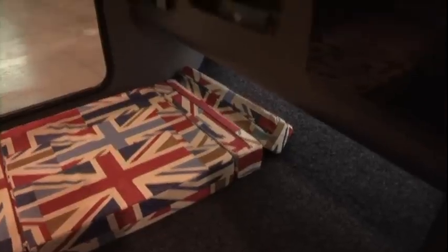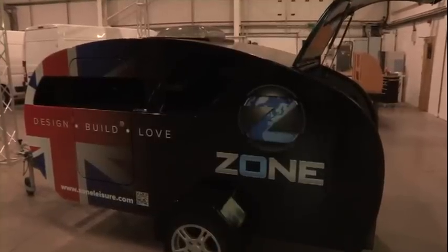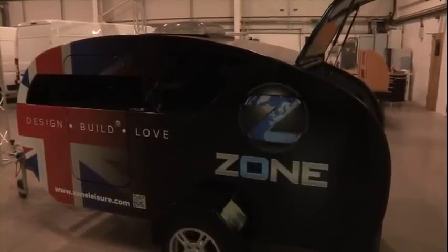Price-wise, the trailer that we've looked around is $9,750 on the road, including VAT. We could make it slightly cheaper by taking the TV out, but to us, it's got everything you need, and that's part of what we want to do. We want it to be 5-minute setup and everything you need is there.